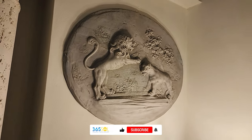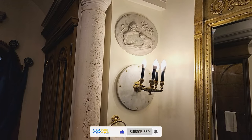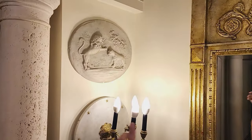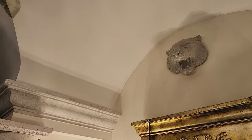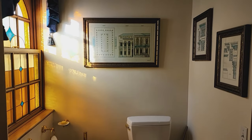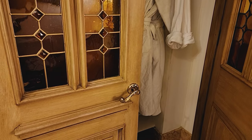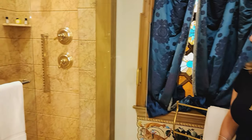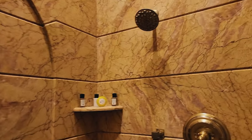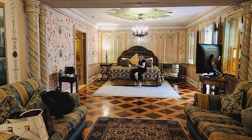And then we've got the lions, which are some of the hallmarks of Versace. He himself was the lion, and he has it on a lot of his clothing. So we've got the lions on the walls on either side, and then the lion up above there. In here, we've got the water closet with the toilette and the bidet. And then we have closets with bathrobes, and a very large all marble, looks to be original showerhead, again with gold fixtures. So this is our luxurious room at the former Versace mansion, and the details are incredible.